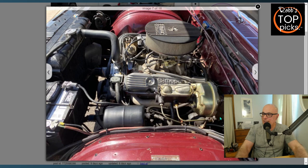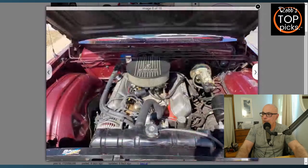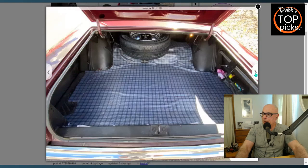You can see the work that he did here in his master cylinder. He put twin circuits in there. It is power assist, and I believe they are drum brakes on this car, from what I can see. Another nice photo of the engine bay, which is always welcomed. So it's full disclosure on this car, and the car looks to be very nice.